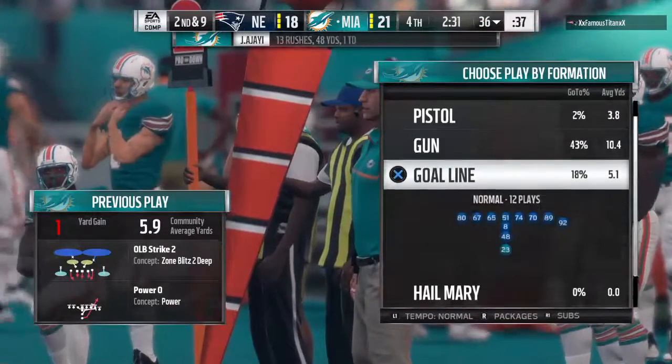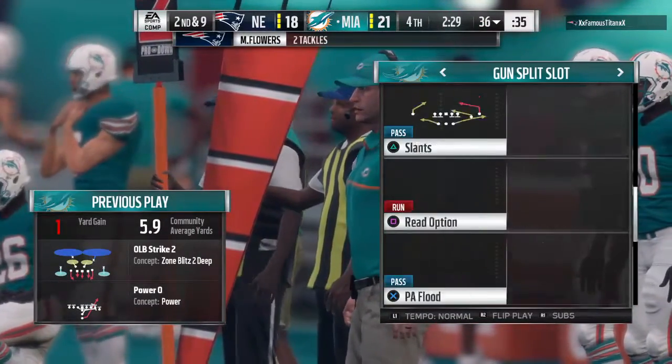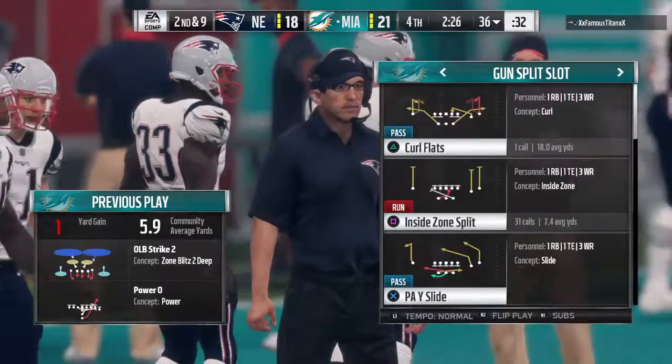And this defense not giving him anything there. Maybe a yard up to the 36. The 4th quarter here, they've got the lead.